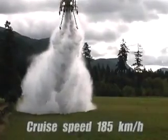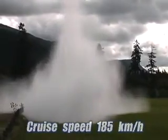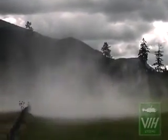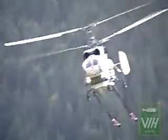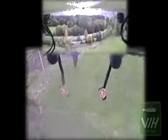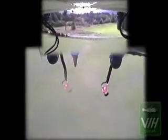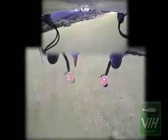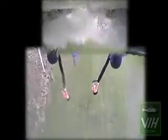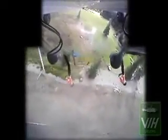The Kamov can also deliver that water to a fire at up to 185 kilometers per hour, allowing a much more efficient firefighting system that can deliver more water over greater distances in less time. Closed.